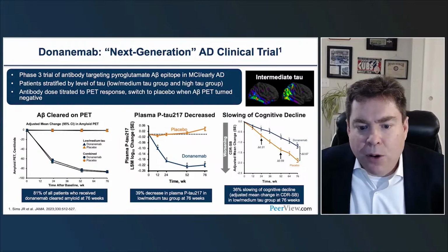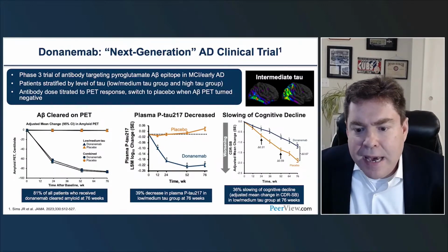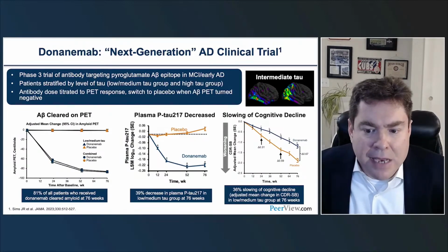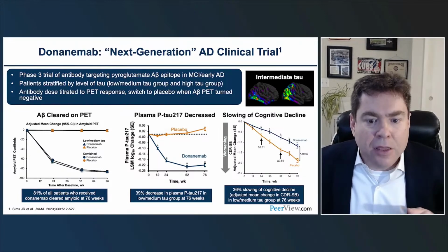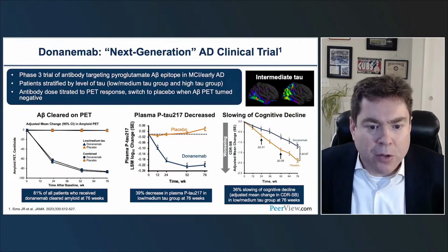And then importantly, here we see the slowing of cognitive decline. In this case, in the low to medium tau group, there was about a 36% slowing of cognitive decline in patients treated with drug versus placebo. That effect was lessened, however, in patients who entered the trial with high tau PET uptake. So again, the earlier you treat, both clinically but also biologically in terms of tau progression, the more clinical benefit these patients are deriving from amyloid removal.